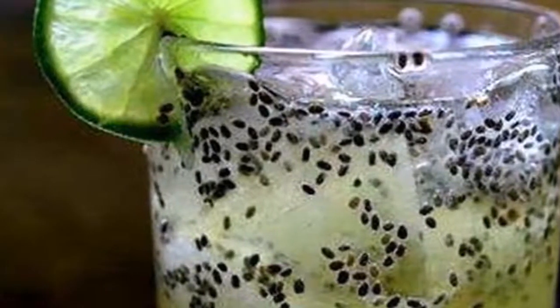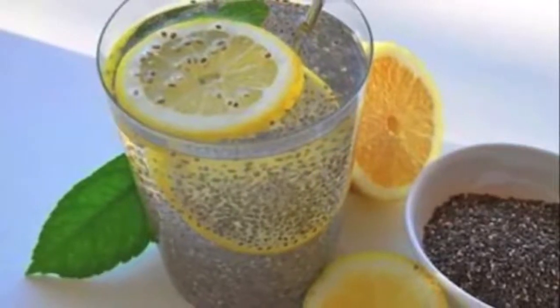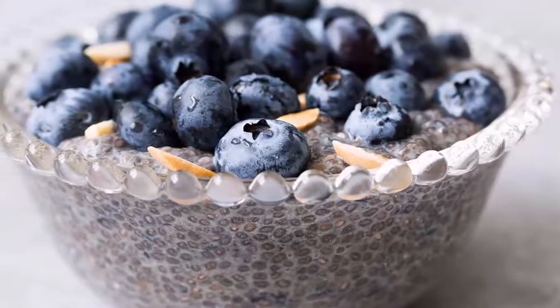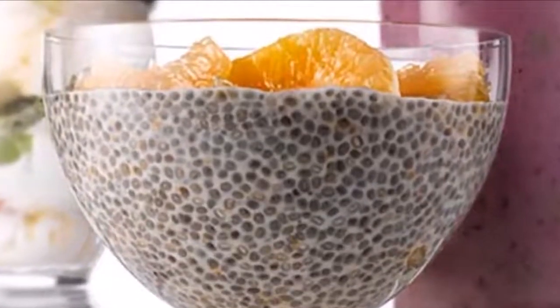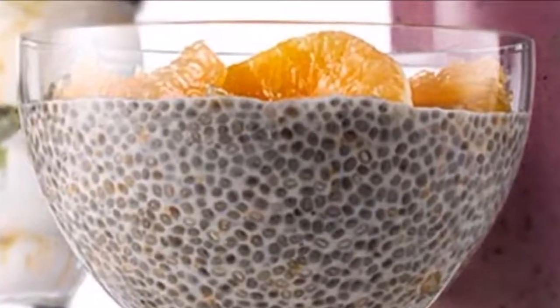Preparation and use: to begin, we must soak the chia seeds for at least 1 hour. When they absorb the water, they will look like gel pellets because of the fiber they contain. After that time, we mix them with the amount of water indicated above and the juice of the lemon. Finally, we bring all the ingredients to a blender and liquefy very well.